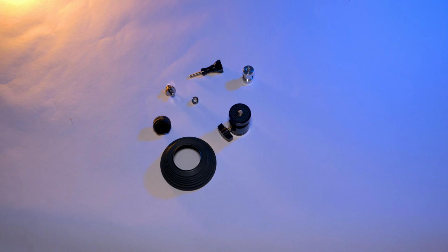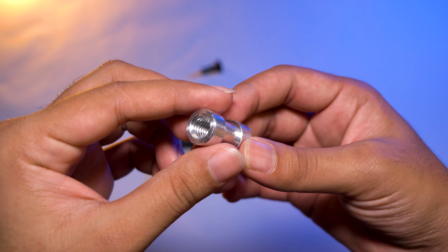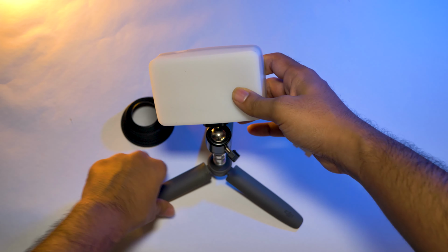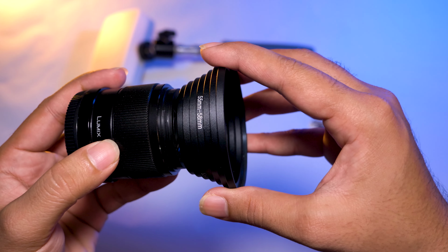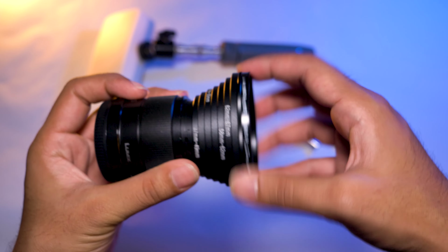Finally, here are some small accessories that you should consider having in your collection kit. Like the camera screw, 1/4-inch and 3/8 converter. It can come handy somehow, I guarantee you that. You also have the ball head for camera tripod. Sometimes I use this on this mini tripod and I can rotate whatever I have on it. Then I have these adapter rings for filters. If you don't have the right diameter filter for your lens, well, you can use these.